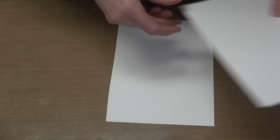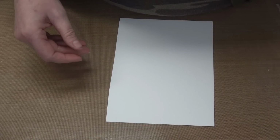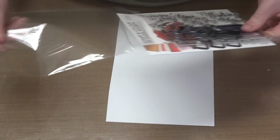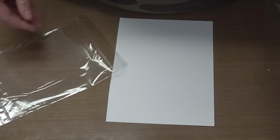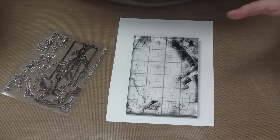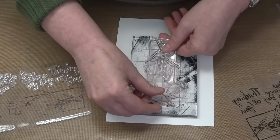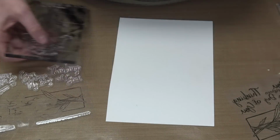All right, what stamp do we wanna play with? How about the poppies? So the poppies. I'm gonna bring over my craft block, my stamping block. My stamp is a clear stamp, so it's gonna cling right to my block. My block's a little dirty, I'm okay with that.